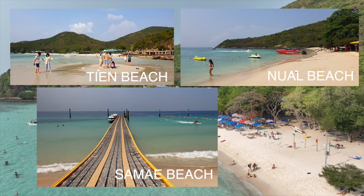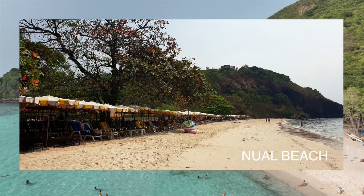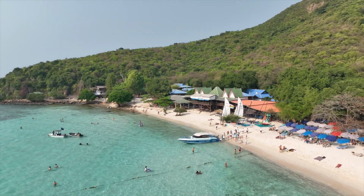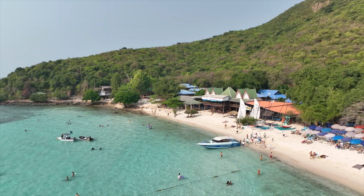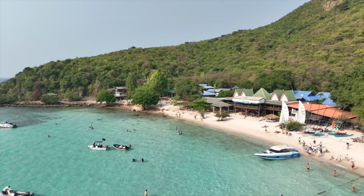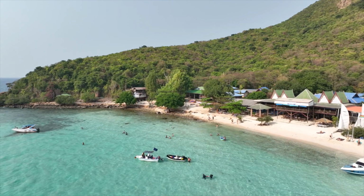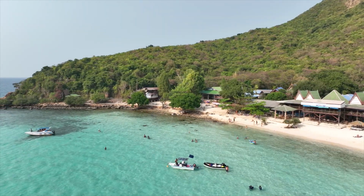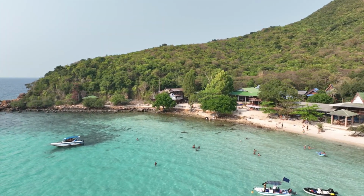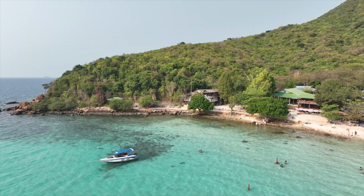Other beaches are Noal Beach, Tien Beach, Samer. Noal Beach is also known as Monkey Beach, and it is located at the south of the island. It also has white sand and good clean water. In addition, the beach is not as crowded as Tavayan Beach. If you walk along the beach to the left, you will have the whole beach just for you, as no one will settle here.